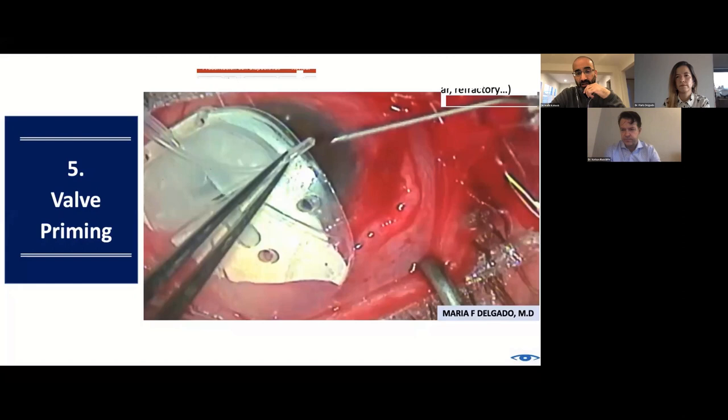So for anybody starting to do this, I know we have a lot of residents and medical students who are listening in, this step of using curved Stevens scissors, keep that in mind, extremely important. And there are other parts of the surgery that get more attention, but that one is extremely important.